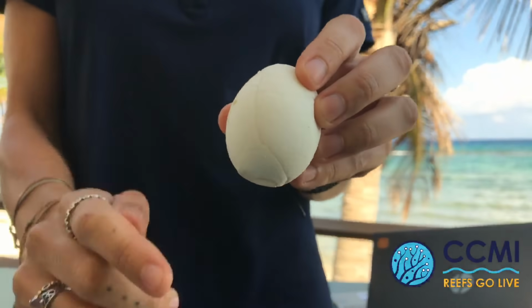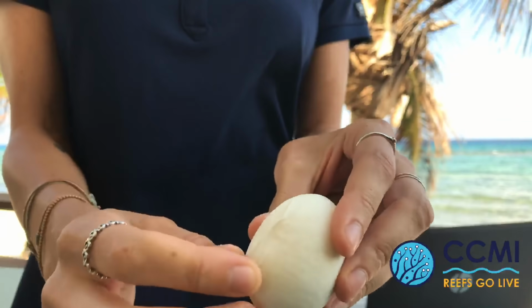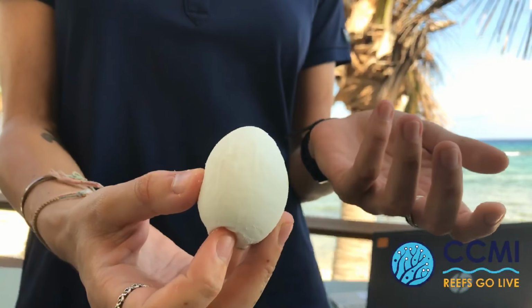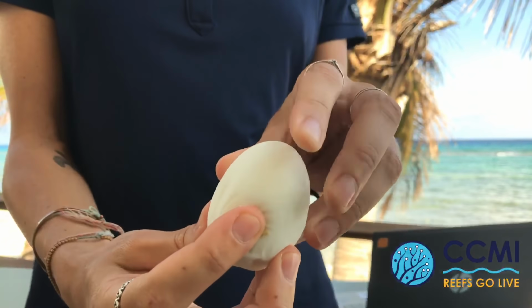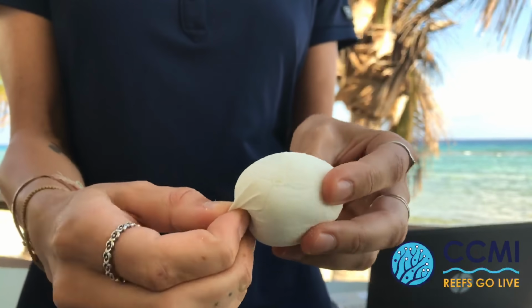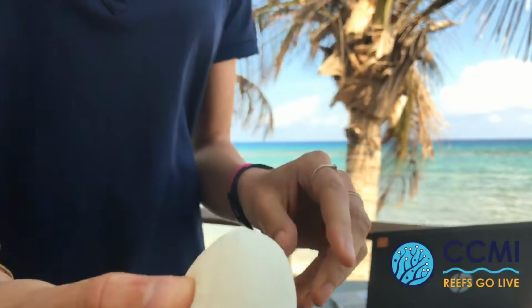Now, if we look at this one here, I put this one in vinegar, and we can see that the shell on the outside has started to dissolve. It hasn't dissolved completely yet. If I left it in vinegar any longer, the shell would completely dissolve away. But we can see that it's really weird and squishy. There's not a proper solid shell like we saw with the last one. It's just all kind of gooey like this.